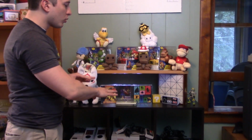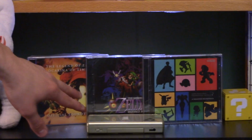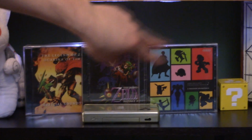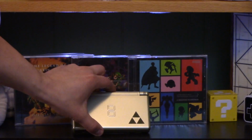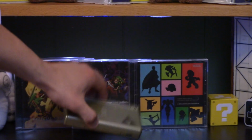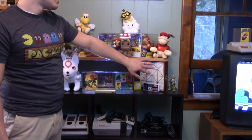I have some other cool little things. Have Legend of Zelda Ocarina of Time 3D soundtrack, Majora's Mask 3D soundtrack, Super Smash Wii U 3DS soundtrack, and my gold Zelda DS, as well as a gift from one of my best friends, Wei. When he went to Nepal, he brought back this game called Bagh Chal for me. It's handcrafted, kind of plays like chess, but it's very, very fun. Me and my wife still play it all the time, and we love it.